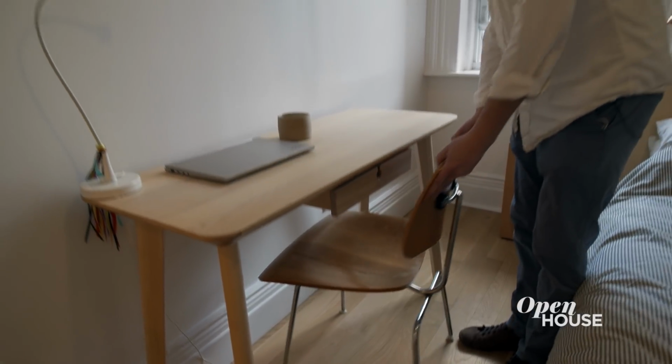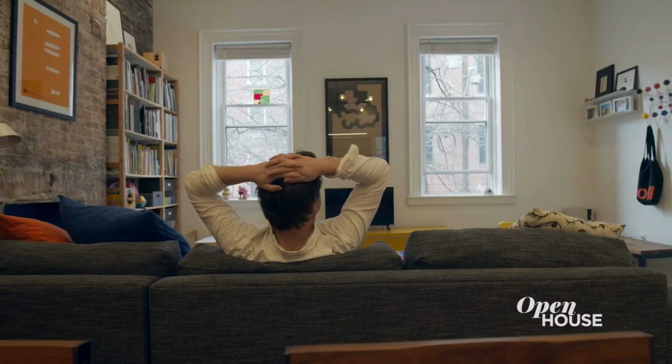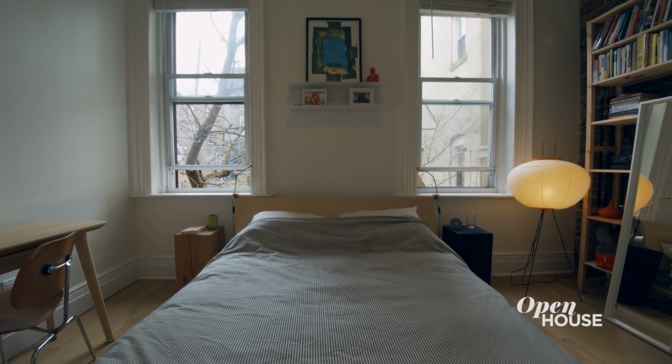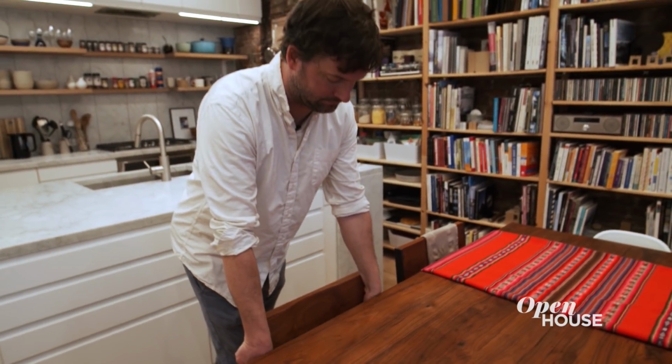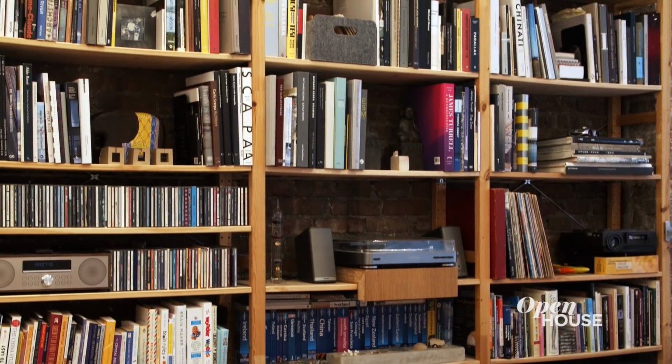Doing this renovation has been a really unique opportunity to be both the designer and the client, and I think it's given me a new sense of empathy for the clients that I work with on a daily basis, and that's something that I can apply moving forward, and something that's been really fun to do here. And so thank you. Thanks for coming to my house.